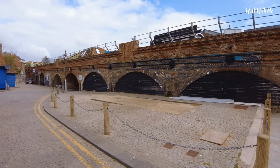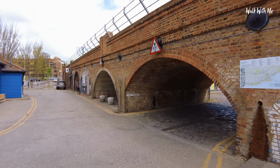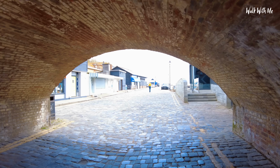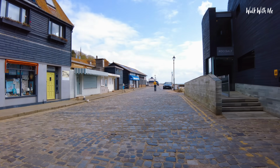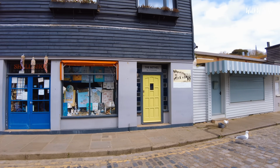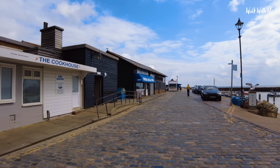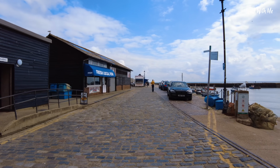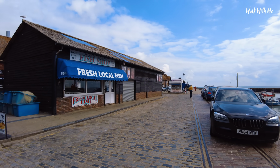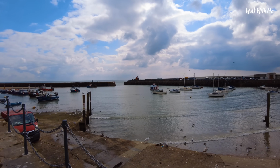Now I'm going to be walking this way past the old fish market. So it's mid-morning on a Monday, so it's a little bit quiet. There are a few fish shops open. Really peaceful actually walking around here. You'll notice there's a few arty bits and installations around Folkestone. There's a couple of houses over there. I'll talk about those in just a little bit.